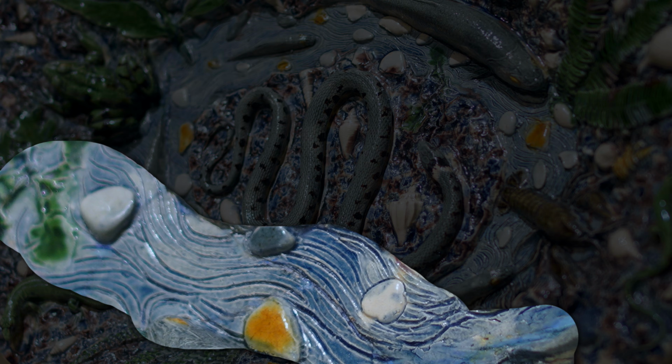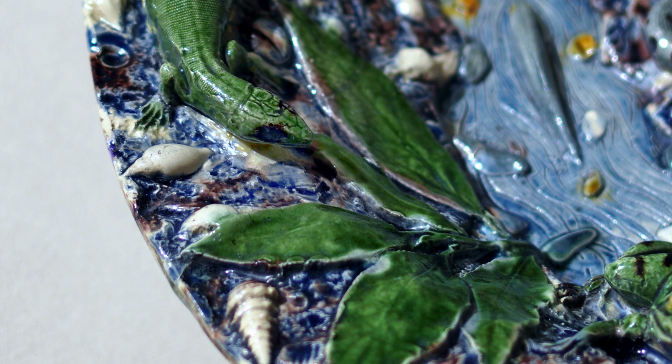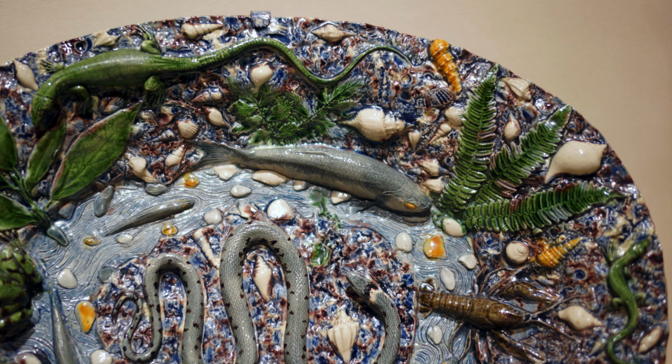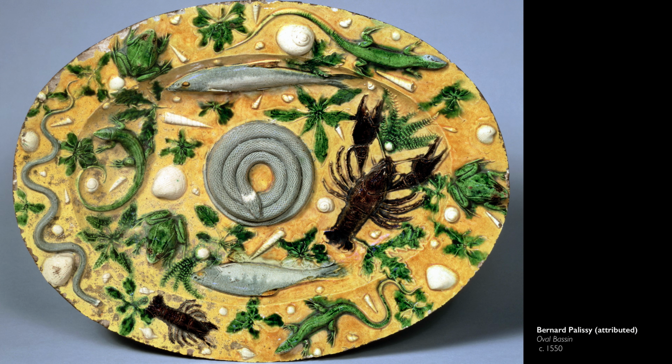You can see he's used a very fine tool to create what look like waves in the water around the stone. And because these things were cast from life, we can see the scales on the snake, and we can see all these different textures. But then he's also given us in the background these really animated textures as well. There's a looser glazing on the background of the plate to give the impression of water or a watery environment. So there is a sense of the transforming of the natural environment happening before our eyes, of forms that are moving and shifting.